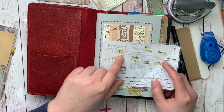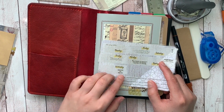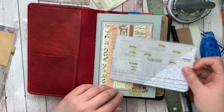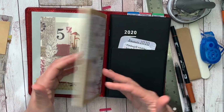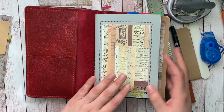And this is, I believe, also from Your Creative Studio. This is a washi tape I ended up getting. I haven't used it yet, but it has the days of the week, so I thought I would try that out in here. Inside, like I showed before, it has 2 elastics. You can go ahead and piggyback them if you want to. I just have one on each individual string.